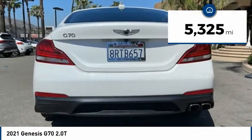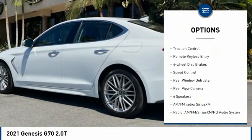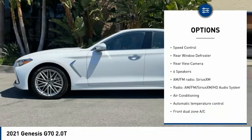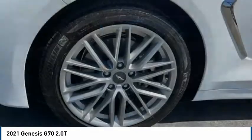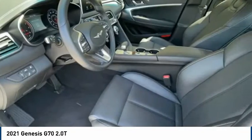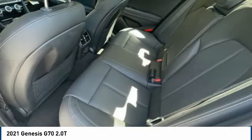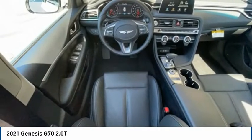Here are some of this vehicle's great options: blind spot monitor, electronic stability control, alloy wheels, brake assist, traction control, remote keyless entry, four-wheel disc brakes, speed control, rear window defroster, rear view camera. This isn't just a vehicle, it's an experience. So stop in for a test drive today.